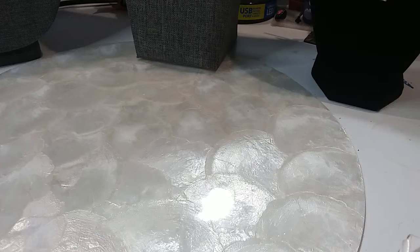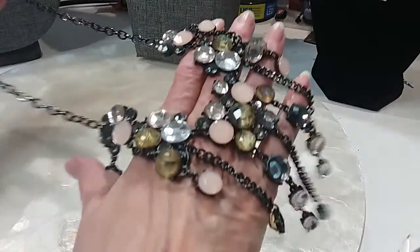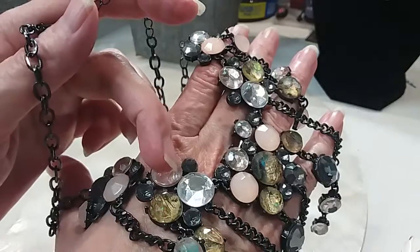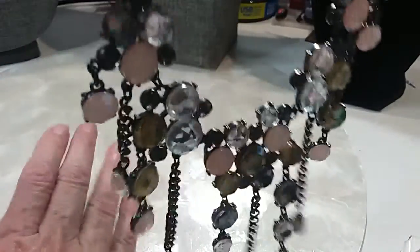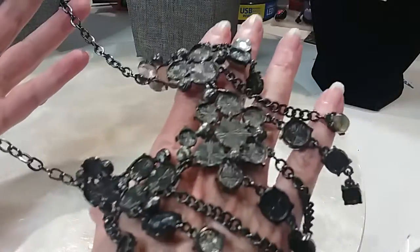Pearls are in excellent condition. I love this. It looks like drops, dewdrops to me. That's what it makes me think of. You got some abalone shell in there, clear, gray, this beautiful opaque pink, faceted beads in here for stones. Very unusual. Gunmetal chain, a lobster claw clasp extender with the bead. Here's the back. We'll do this one for $8. That's beautiful.